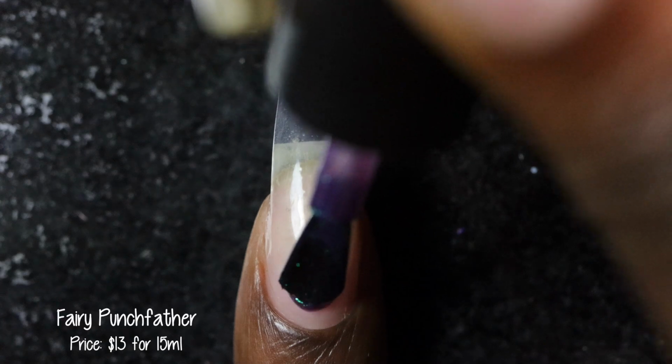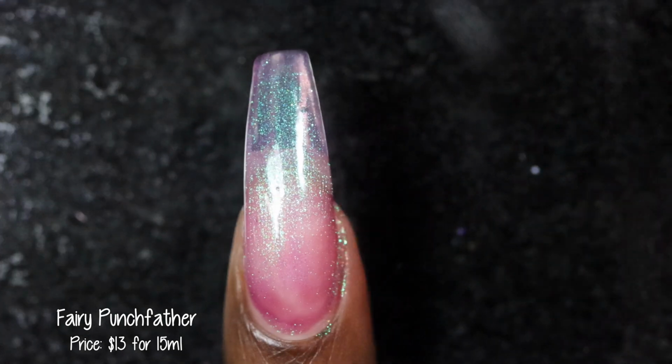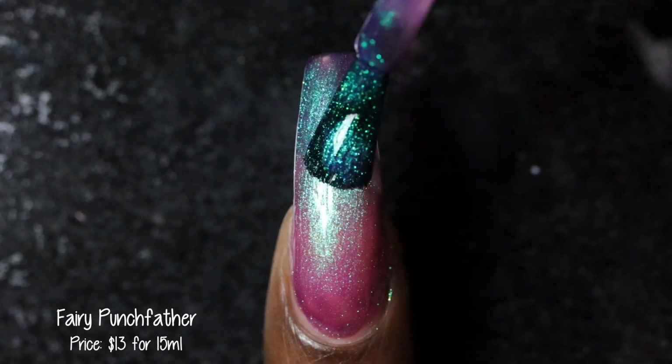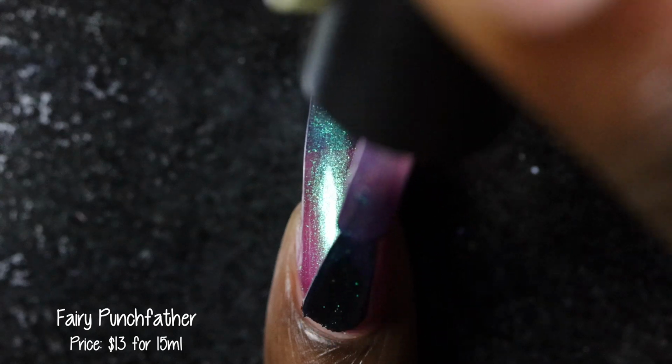Next up is Fairy Punchfather. The brand describes this one as a grape purple polish with a strong green to blue shifting shimmer. It's priced at $13. Fairy Punchfather had a fantastic name and a fantastic formula. As you're seeing here, it is on the more sheer side, so you will definitely want to build this one up for the most opacity.